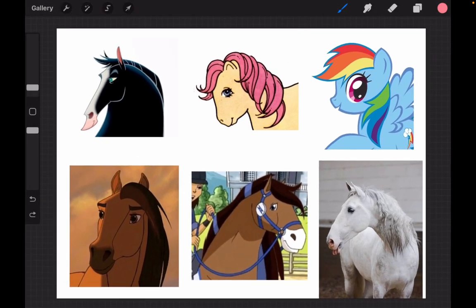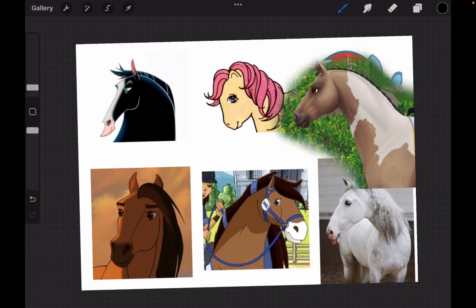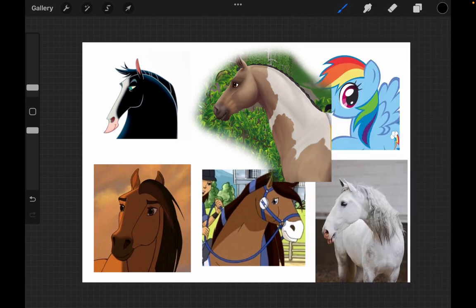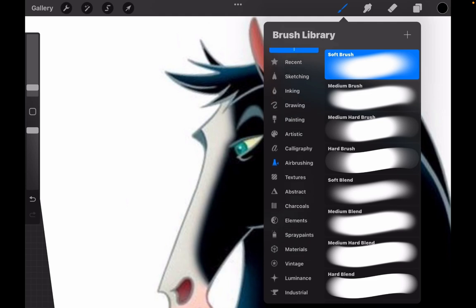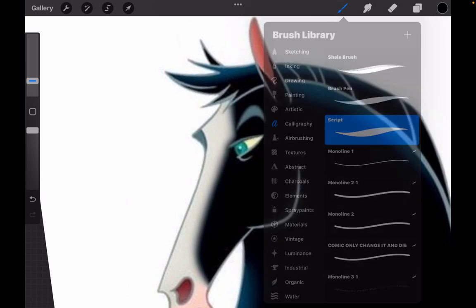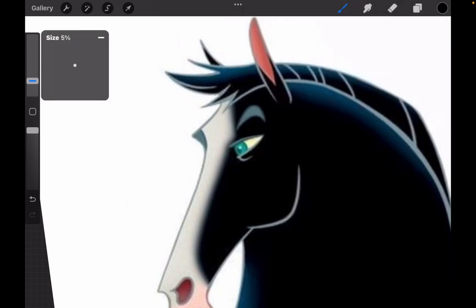Okay. So now that we all know what's going on here, we're going to bring in a photo of Sunny. Now, let's bring this photo over here. And we'll start a new layer. Okay. I'm going to get my favorite line art brush, which is this script brush here. And the size is 5% for anyone wondering.